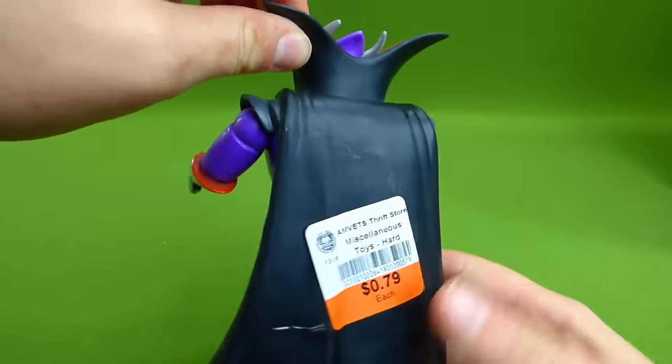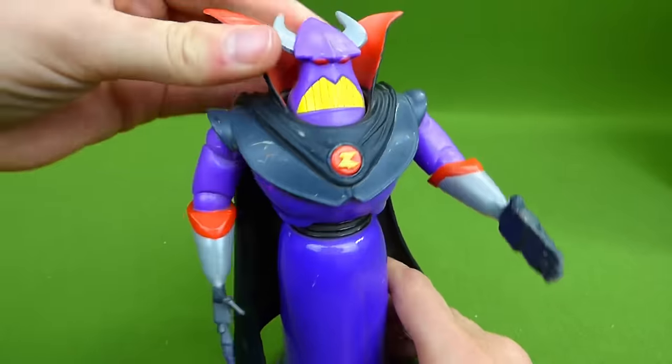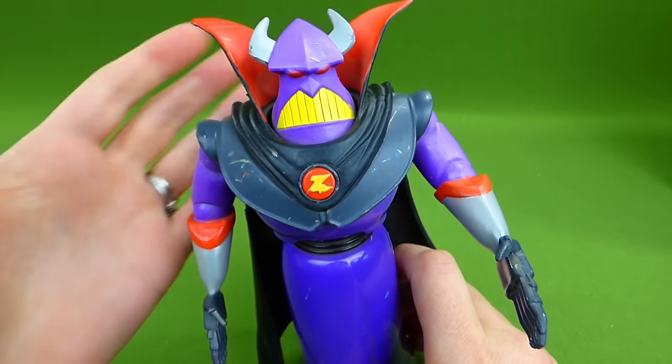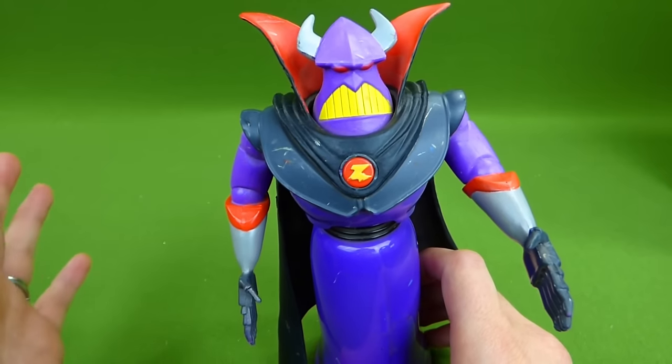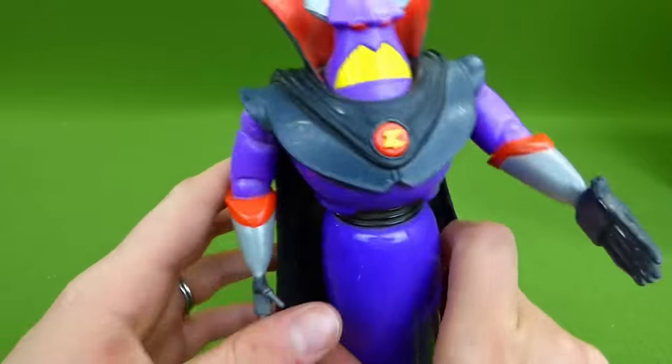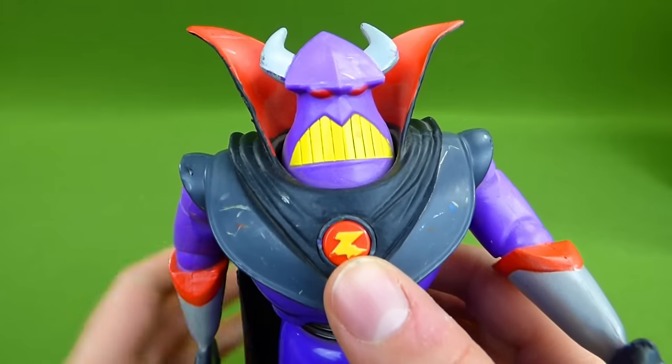And there is the bottom. So that was one of our first finds, Zurg. The only thing that would be cooler is if he talked. I promise, I didn't know he talked. That is so cool. Hey, look at that. You push this button right here, and I literally just figured this out.